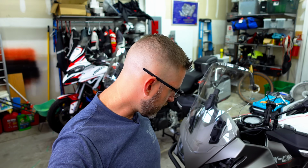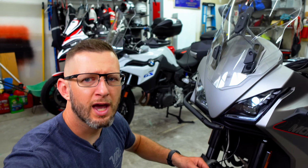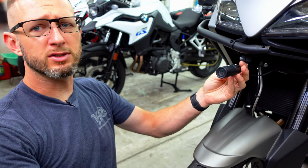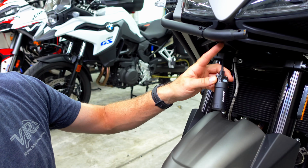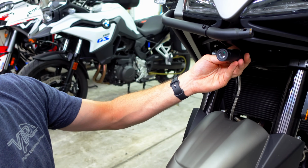Okay, so we have our cameras kind of rough drafted basically in. We have our first one right here. This is the same 2K camera that is on our Multistrada. And honestly, I like it a lot. There's kind of a GoPro style mount that'll mount, and I think we're gonna use it to this bottom crash bar right here. So this will mount right there.